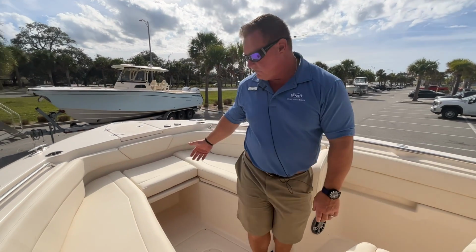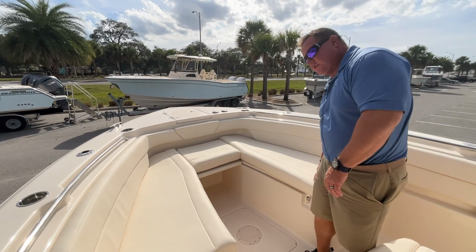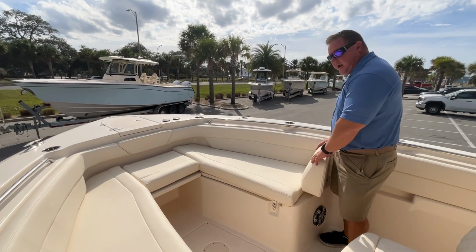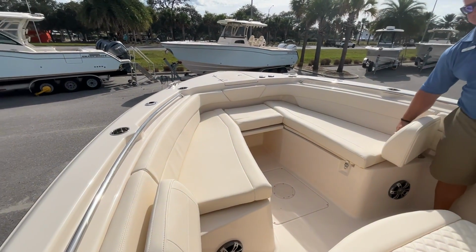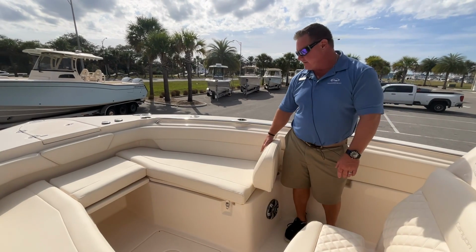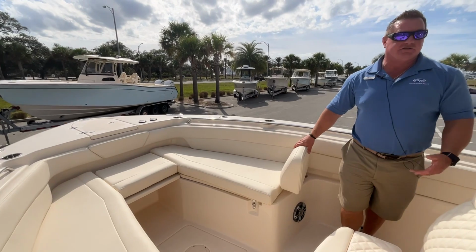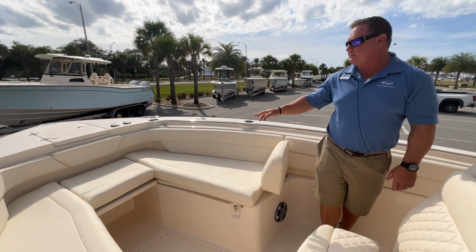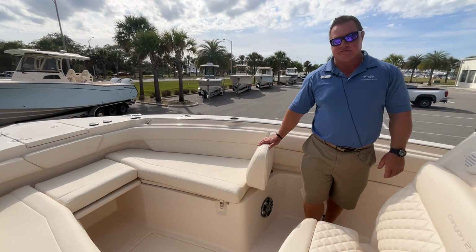Up here at the bow, we've got some great seating, thick cushions, premium cushions, and backrests that fold away like that one over there. But you notice they're nice and ergonomically correct. You're not sitting straight up, and you've got some good support. Up at the very bow, we've got a windlass, which is a through hull. It can be operated at the bow, and you've also got switches at the helm as well.